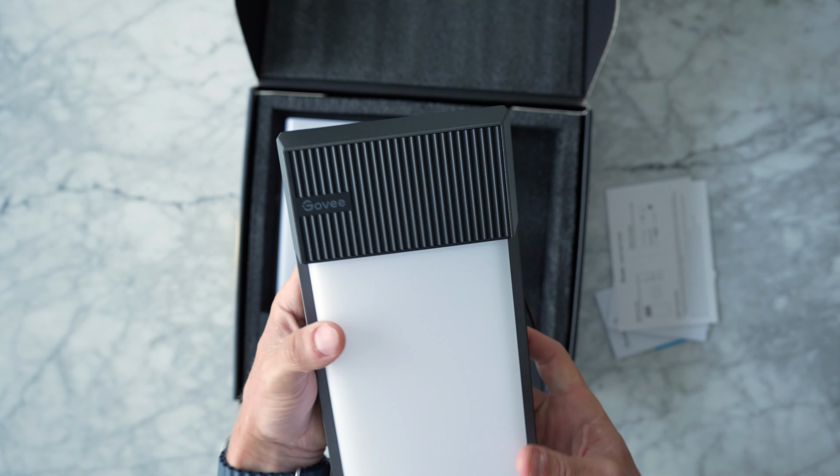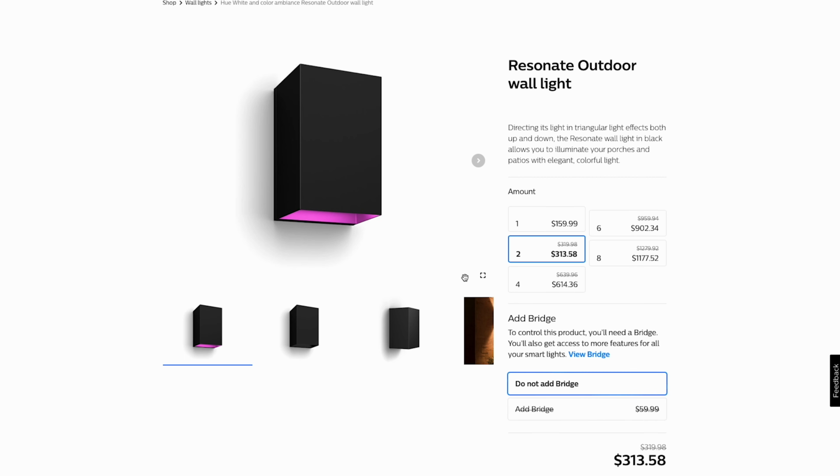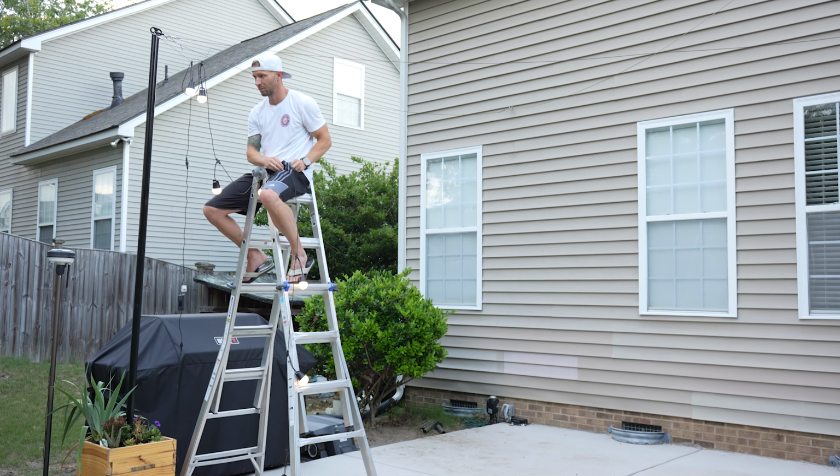They also come in 2-packs, and you can group multiple lights together easily in the Govee app if you want to control multiple lighting fixtures together as one. Anything close to this from Philips Hue is going to cost you twice as much and require a Philips Hue bridge.